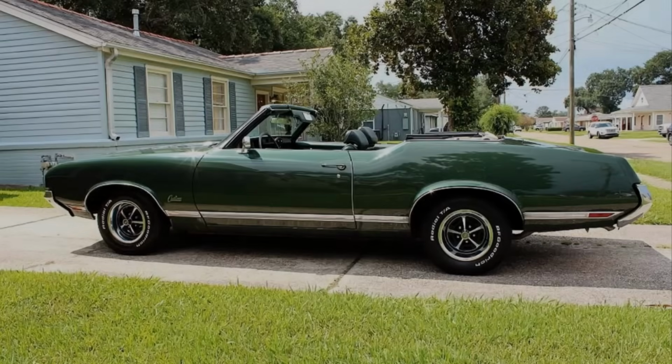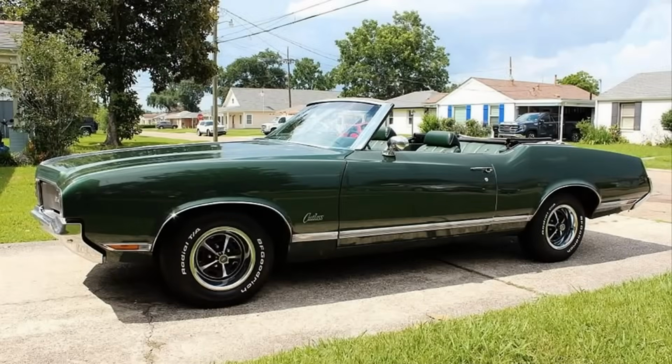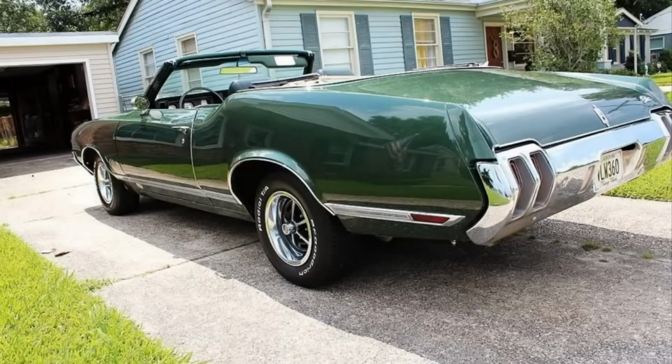styling. Details like the rally pack gauges and tick-tock tachometer inside the cabin add to the car's sporty flair, giving the driver both function and period-correct style. The interior retains its original layout, and while not much is mentioned about upholstery condition, the seller emphasizes that the car runs and drives excellently, making it ready for immediate enjoyment.